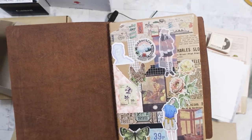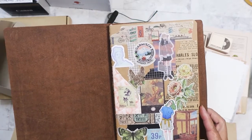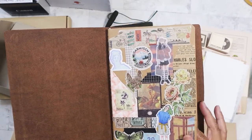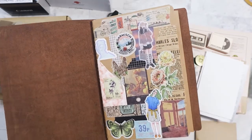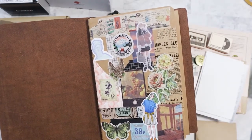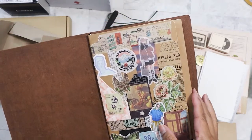I know how to do it. Of course, it takes time, which I'm too lazy to do. I just went ahead and purchased the traveler's notebook just for the inserts. I don't really care too much for the actual traveler's notebook. I may just go ahead and give it away. But yeah, so I took two of them.